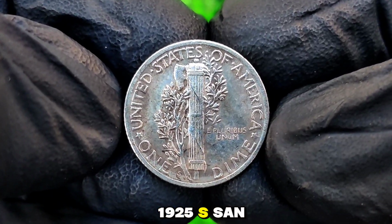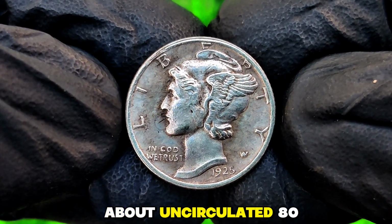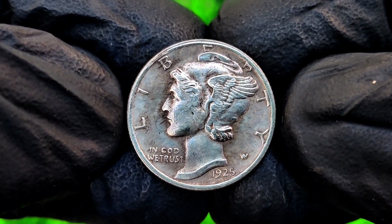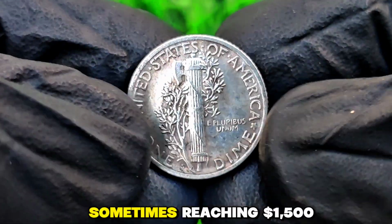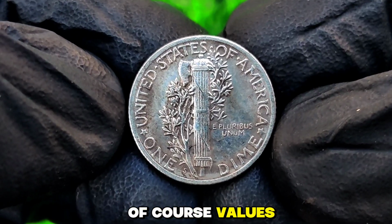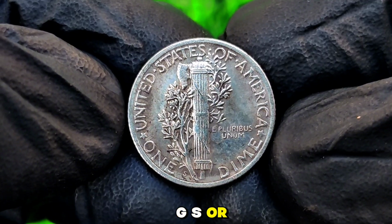1925 S, San Francisco Mint. Average circulated, $20 to $50. About uncirculated, $80 to $150. Mint state, $200 to $500. MS 67 full bands, sometimes reaching $1,500 or more. Of course, values change depending on the market and the coin certification by major grading services like PCGS or NGC.